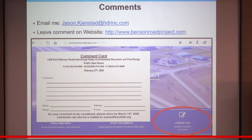Just comments in regards to, in the past we've had difficulty of vehicles leaving our lot, so it'd be nice if our driveway was wider, or this radius at this intersection isn't accommodating what we need, or whatever it might be. It can be specific to your property or just an overall comment on the project. And we have a comment box out there, or you can simply mail those as well.